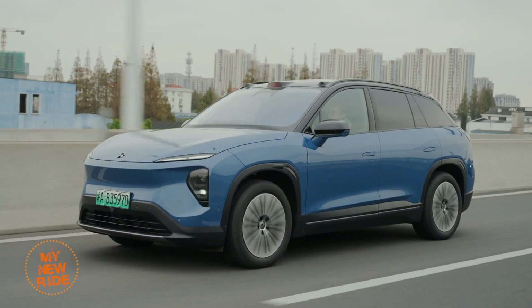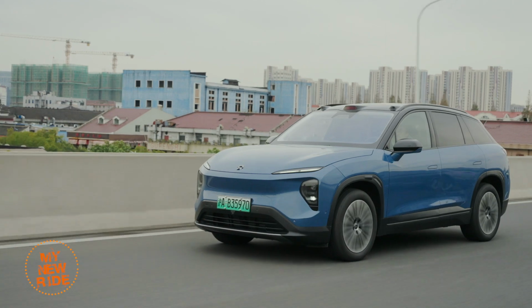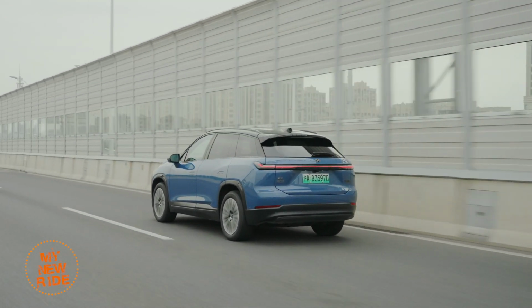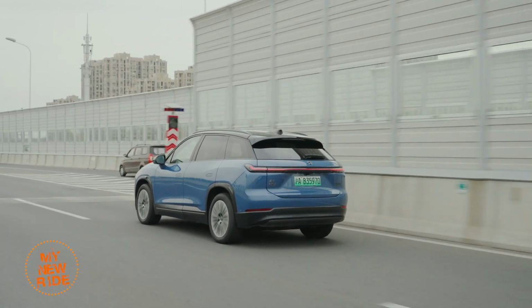Powering the ES7 is a pair of electric motors making 480 kilowatts and 850 newton meters of torque. That can be paired with a 75 kilowatt-hour battery for a CLTC range of 485 kilometers, or you can go for the 100 kilowatt-hour battery pack and get 620 kilometers.